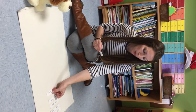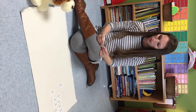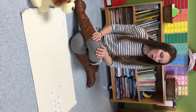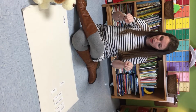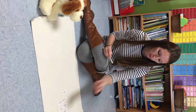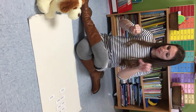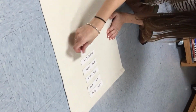Ooh, boat and motor. Does boat motor make a word? Oh no, you're right, but motor boat does. Motor and boat. Motorboat. Here's one more for you. Blue and berry. Blue and berry. Blueberry. Let's put them together.